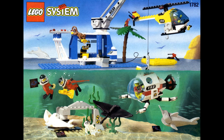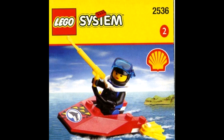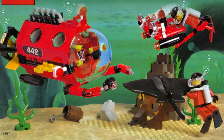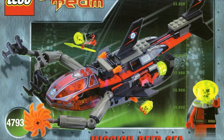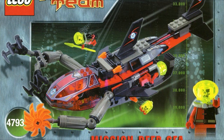11 sets is pretty good for a one-off, but this too had an extra set the year after, and it's an interesting look at how this line could have continued. The yellow and red reversed would have been cool to see on a new line of vehicles. Maybe someday. I'm only going to gloss over Mission Deep Sea since I already covered it in the Alpha Team episode. I will say it's interesting to see the line's equivalent of an Aquashark sub in 2002's rounder, newer style.